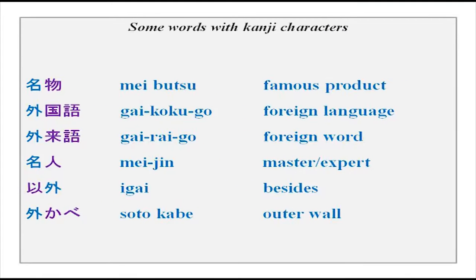There are some words over here. Meibutsu. The meanings are given. These are just some words which you can remember, make sentences with and feel more comfortable. Meibutsu, gaikoku go. Of course, as we are doing it in India, for us Japanese is a gaikoku go, which is a foreign language. Gairai go, any Japanese word is a foreign word for us. Meijin, as you can see, is a master or an expert at something. Igai is beyond or besides, and soto kabe, soto, one reading is soto, outside, kabe is a wall.